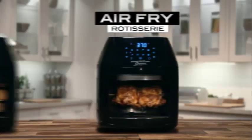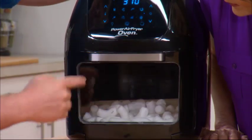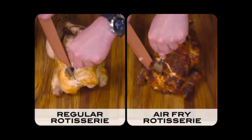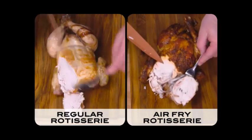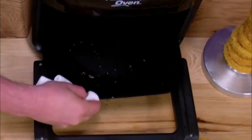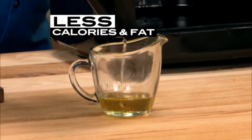And here's exciting news. Now you can air-fry rotisserie. The Power Air Fryer oven uses superheat combined with rapid air technology. Regular rotisseries have no airflow. Look at our air-fried rotisserie chicken versus this one from a regular rotisserie. Ours cooks faster, it's crisper on the outside, and so much juicier on the inside. There's no comparison. And our amazing drip tray catches all the extra fat and oil, so it truly is guilt-free frying.